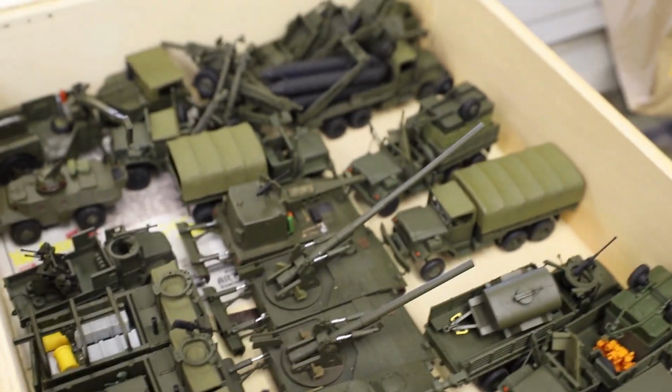Okay, so thanks again for joining me. Always appreciate having you along. I need to get back to photographing our Roco armored tanks and things, because we've got to get those on eBay, because we need to sell them. It's taking up a lot of warehouse space.